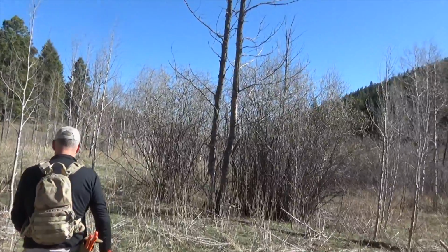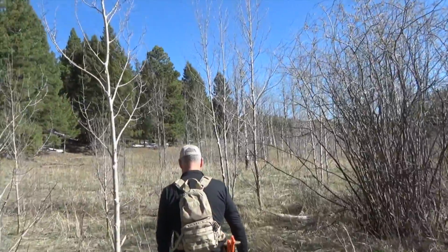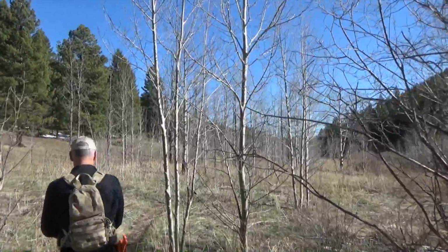How are your feet feeling? Oh, well, they're a little squishy, but they're fine. Little squishy? They're already dried out considerably. Awesome.